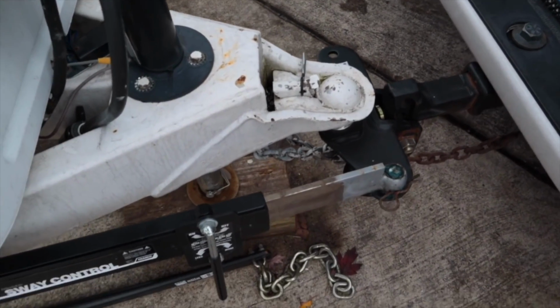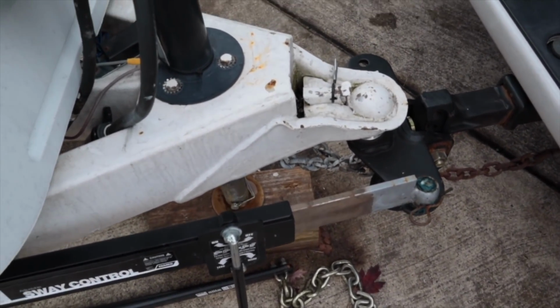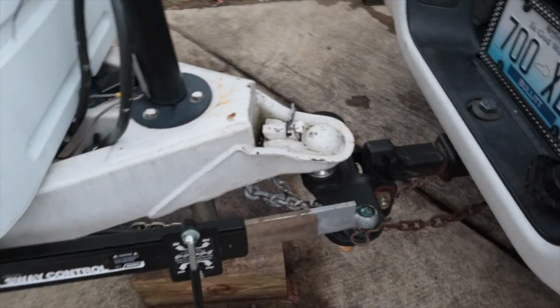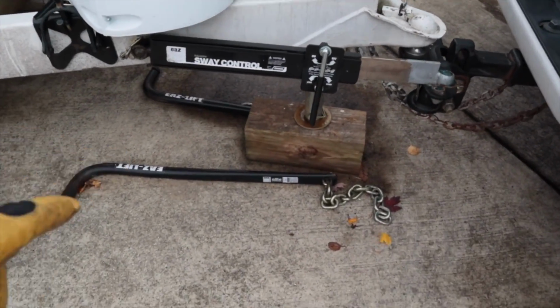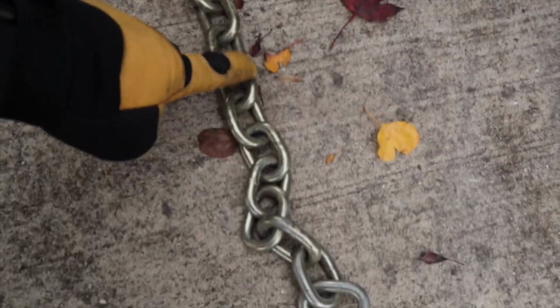So basically all we're doing is we are using the weightlifting capabilities of the power jack to lift the truck up. Now the reason we're doing that is so that we can get these tension chains. We want it on about the 8th link.